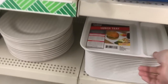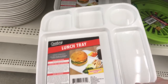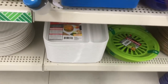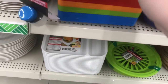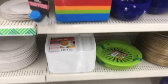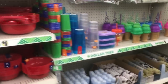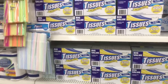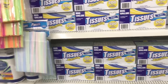Oh, see, I saw these. Those were cool. These are cool too, but those are cool. Their own tissues. You get 200 of theirs. And they're 2-ply. Should we try them? I think we should. Let's test them out for you guys.